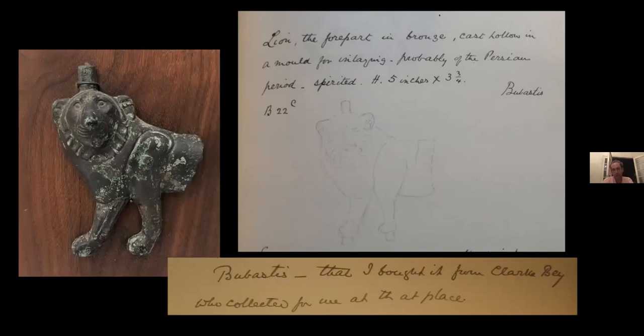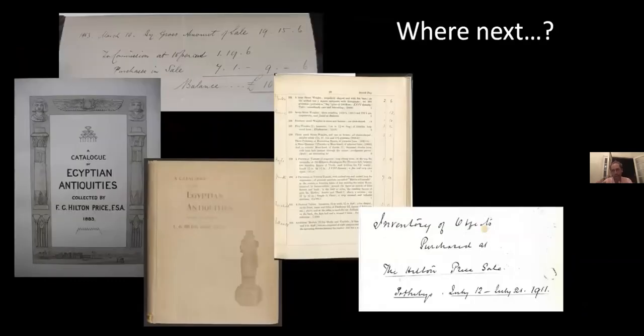But the wider benefits of this, as with Wellcome, which was great to hear about, should allow us to gain a better understanding of the texture of Hilton Price's collection and the way in which its formation and dispersal reflect changing tastes and values in the modern engagement with ancient Egypt. Watch this space. Thank you.